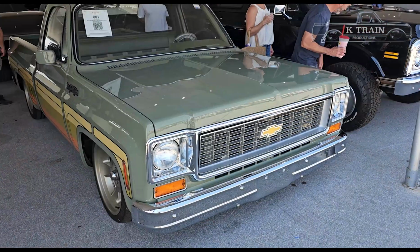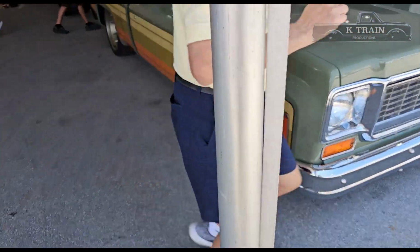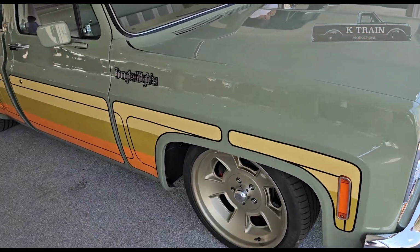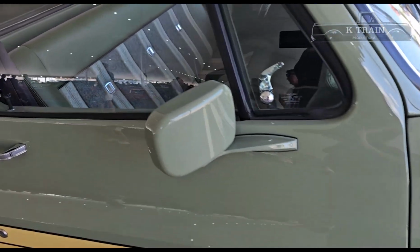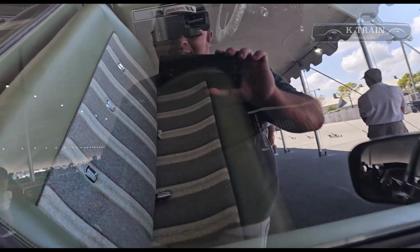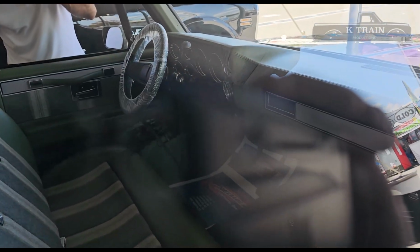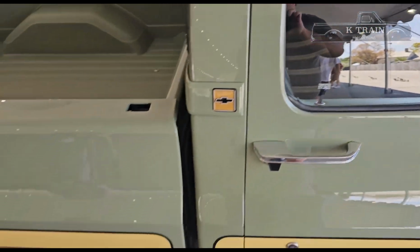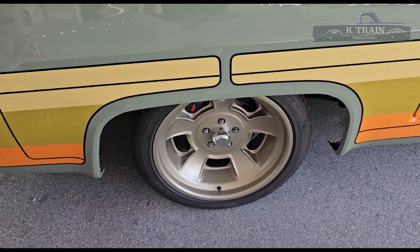Pretty cool. Got a beautiful square body here known as Boogie Nights. Beautiful painted on graphics to mimic those 1970s graphics that were available through GM. These custom mirrors on the side. Loving these. Looks like TMI seats almost. Love this truck. Love the color of it. These gold wheels, these look like mag wheels, but they're not.